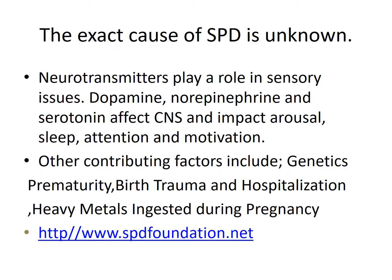The exact cause is unknown. There are a lot of theories that say that maybe neurotransmitters play a role in sensory issues. Dopamine, norepinephrine, and serotonin affect the CNS and impact arousal, sleep, attention, and motivation. Other factors include a genetic basis, prematurity, birth trauma, and hospitalization. Heavy metals ingested during pregnancy.